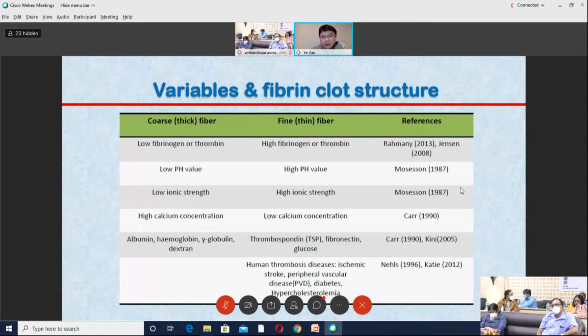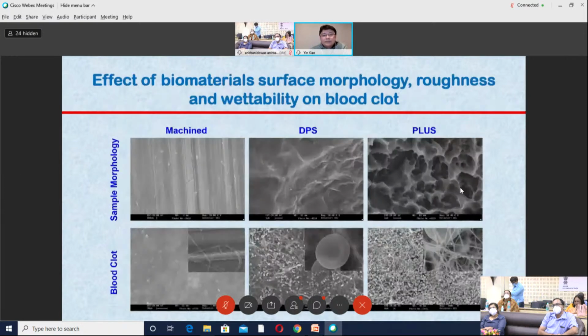Actually, the more interesting field is how this can be regulated and how it impacts tissue healing and regeneration. I will show you that a little bit later. That is what people have already studied and know in this field. Going to the next, please.